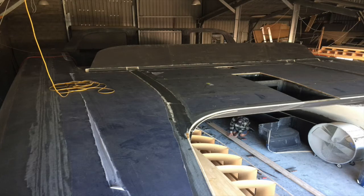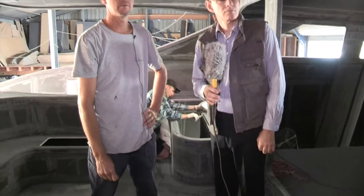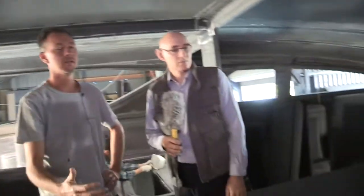It'll have an electric winch button there, which winds up the sail, and that's about it.